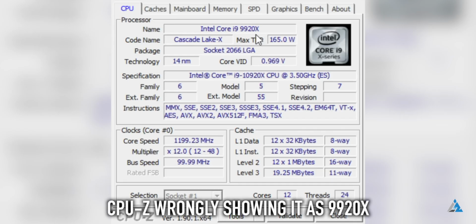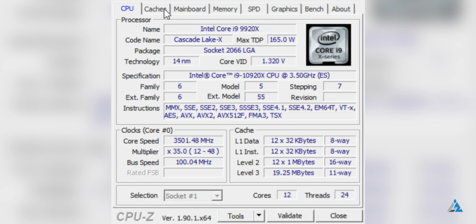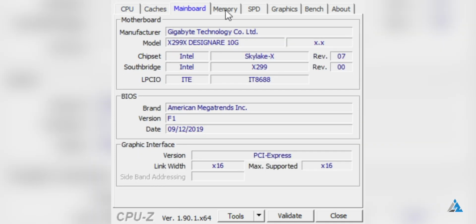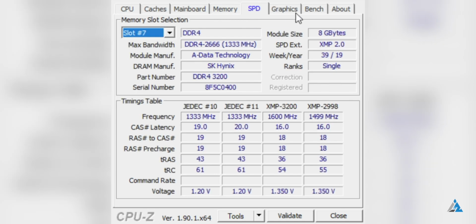One of the major draws for this particular CPU is the fact that it comes with 48 PCI Express lanes. This is Intel's HEDT lineup, but still it's on 14 nanometer, and that's one of the main reasons why it falls behind AMD's latest products in terms of performance as well as power consumption.